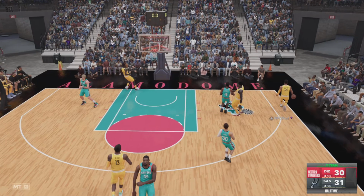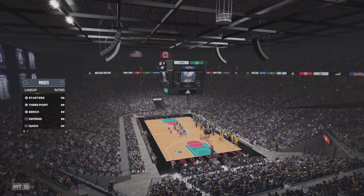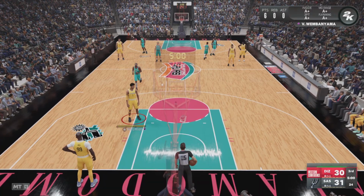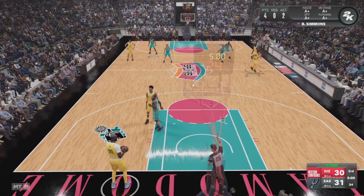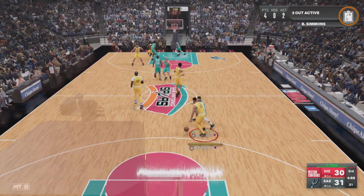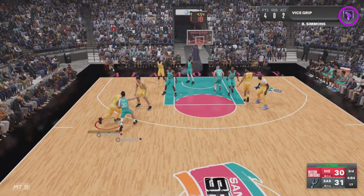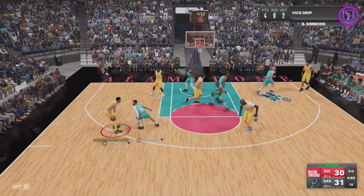And some good action through the first 2 quarters as we reach halftime. It's the Spurs leading by a point. We'll step away briefly, but we'll get you right back out here for the start of the 3rd quarter after our halftime. And in that first half, we saw a pretty tight battle. We'll soon find out what sort of adjustments were discussed during the half.